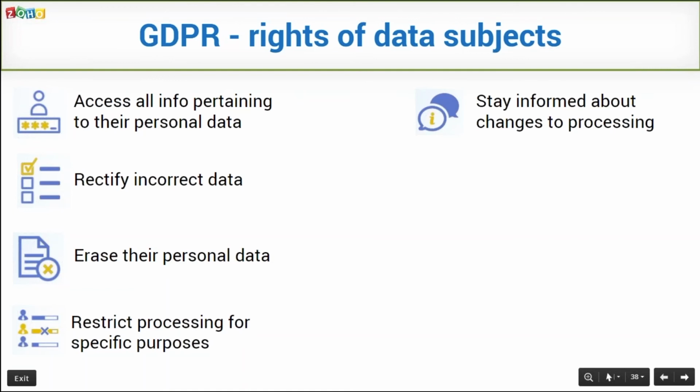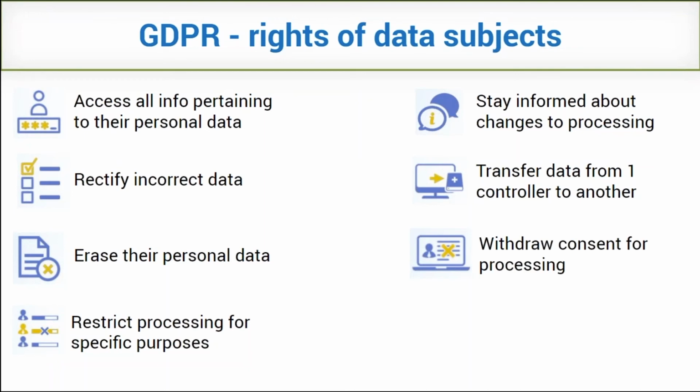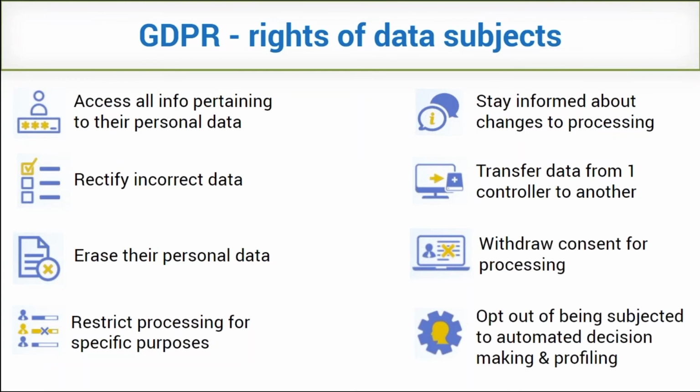They can choose to have the data transferred from one controller to another. Once the data is transferred, the previous controller should erase all data pertaining to the data subject. Also, as far as this right is concerned, the data subjects need to be informed if there are any changes to the agreed upon terms of processing for their personal data. They have the right to withdraw consent at any given point. And also, if the data subjects feel that their personal data is being profiled for other marketing activities, they have the right to demand that the organization stop processing their personal data.